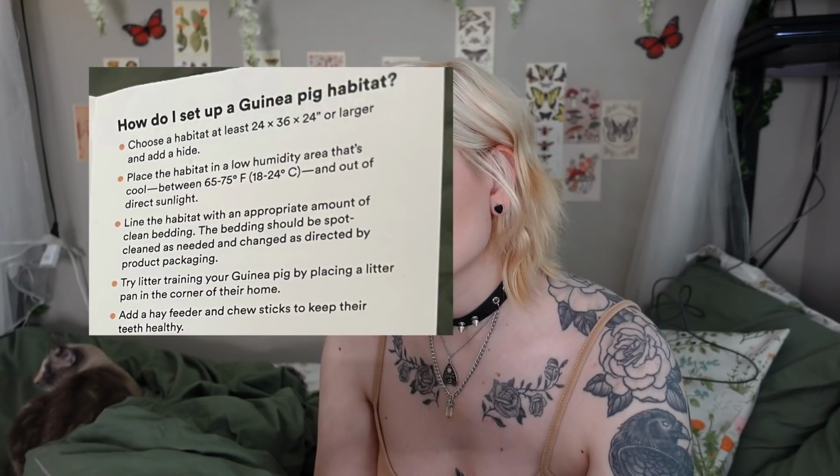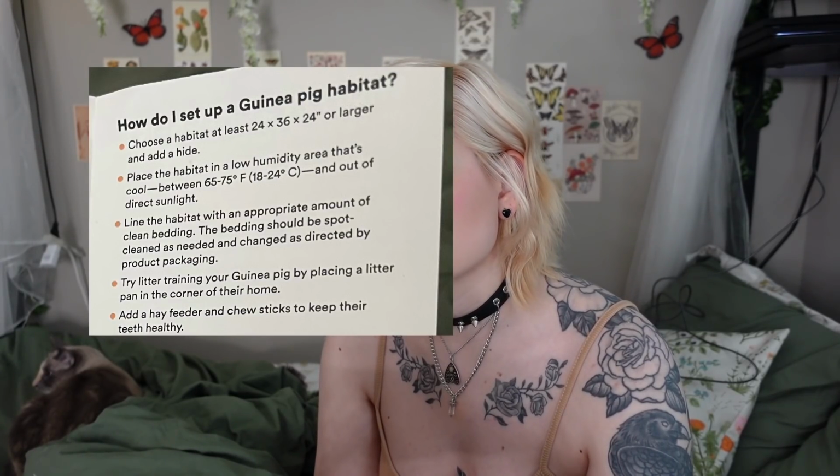Place the habitat in a low humidity area that is cool between 65 and 75 degrees Fahrenheit and out of direct sunlight, which I totally agree with that. Low humidity is best so your guinea pigs don't get an upper respiratory infection from being in such hot air. And definitely make sure that you keep the enclosure anywhere from 65 to 75. If a guinea pig gets too cold, obviously they could freeze to death. If a guinea pig gets too hot, they don't actually sweat, so they literally will just get a hot flash and die from being overheated.